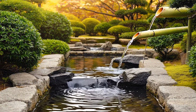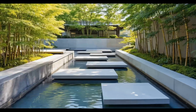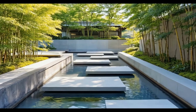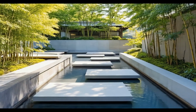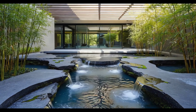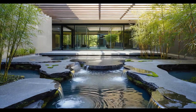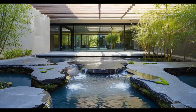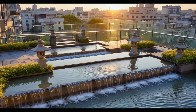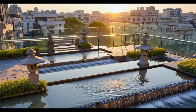When adapting Japanese water elements to contemporary settings, consider these guiding principles. 1. Respect natural patterns. Even with modern materials, follow nature's example in forms and arrangements. 2. Prioritize experience over display. Focus on how water elements engage the senses, not just how they look. 3. Balance tradition and innovation. Understand traditional principles deeply enough to know when and how to adapt them.